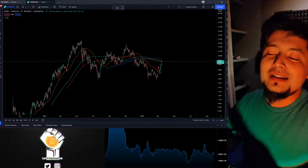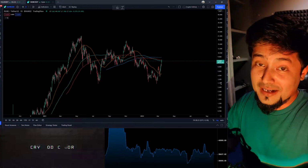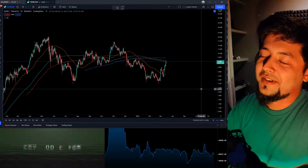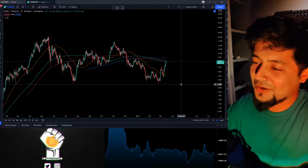Guys, the fundamental reason behind Thorchain doing this in the market is the fact that we have derivatives contracts coming on Thorchain, right? Synthetic assets are coming on Thorchain. I mean, I think they're out there. I think trading has already started. Derivative trading has already started on Thorchain altogether, guys.